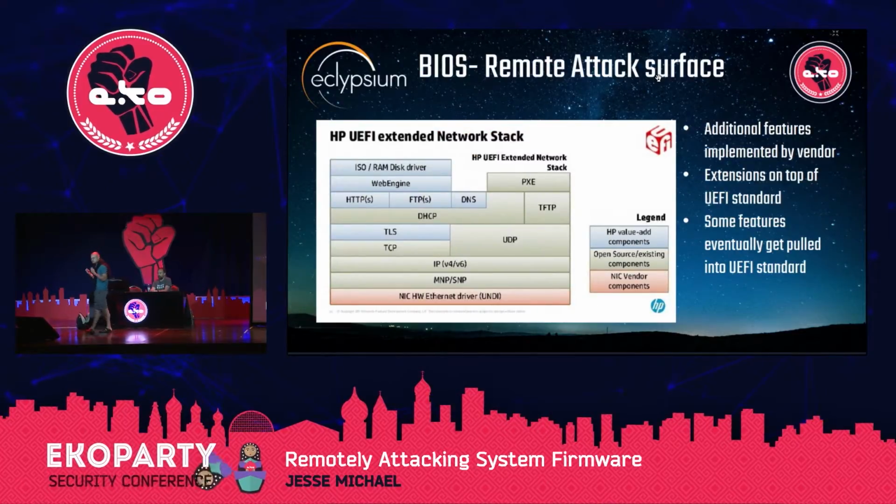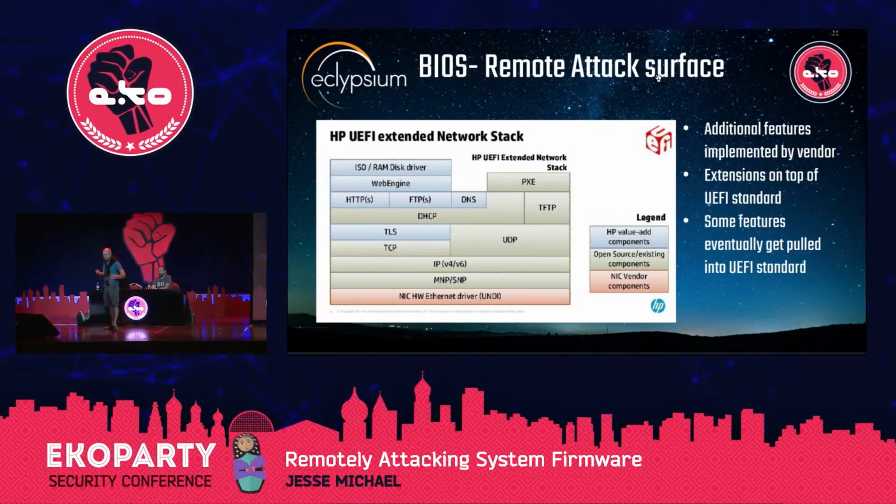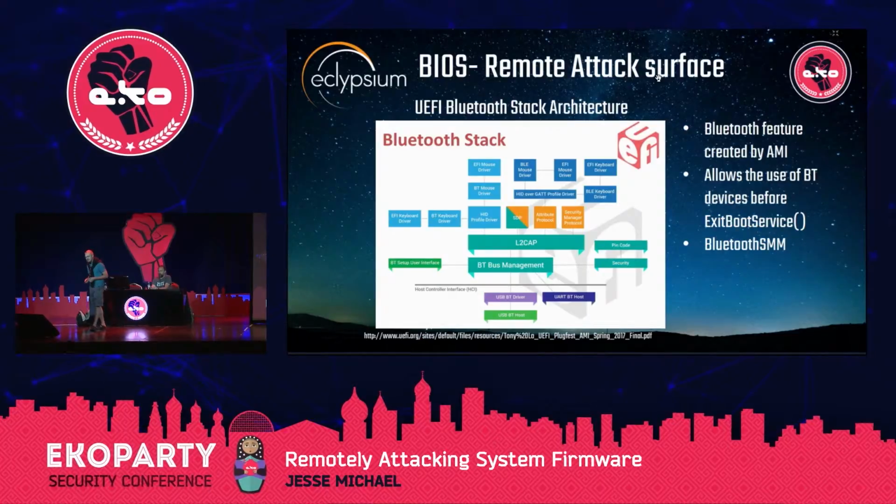And then vendors start building more technology on top of it because they want to extend the stack. Some of them built an entire RESTful API on top of the already existing network stack, which was built before by Intel in a reference implementation. So the stack is growing, and it's growing hugely.